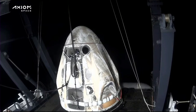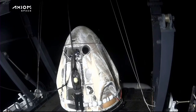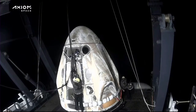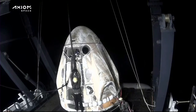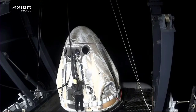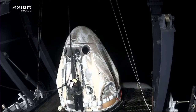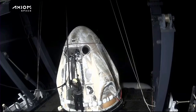So that's why we were taking these extra steps, because Dragon had a lot of those two propellants on board. And even as recently as an hour ago, some of those Draco thrusters were firing. So just ensuring that none of those fumes are present. I think we saw a thumbs up from someone doing those hypergolic checks as they were walking away.